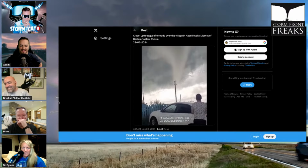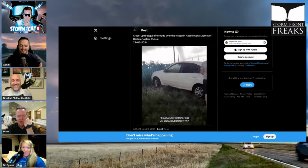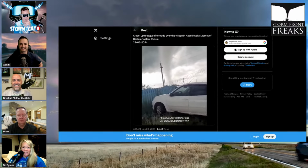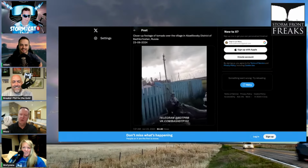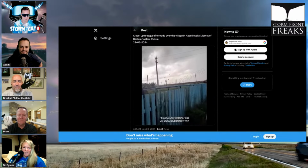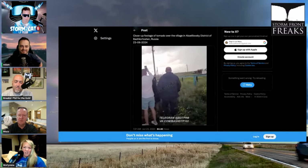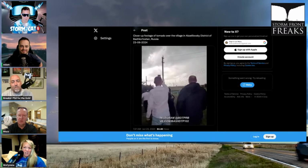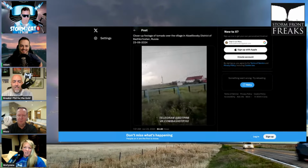They just do things differently there, man. It's the vodka. Look, there you go, condensation on the ground. They're like, what's up? Lots of debris. Goodness gracious. A few of them are like, let's go now. Yeah, should we do something? Like, is this good? And let's be fair, it's probably an area where they just don't normally get tornadoes. People don't know what to do. They don't know what it can do.